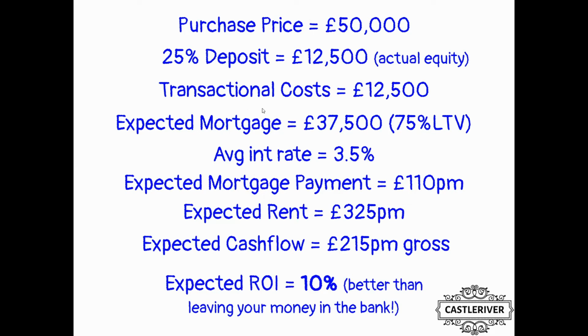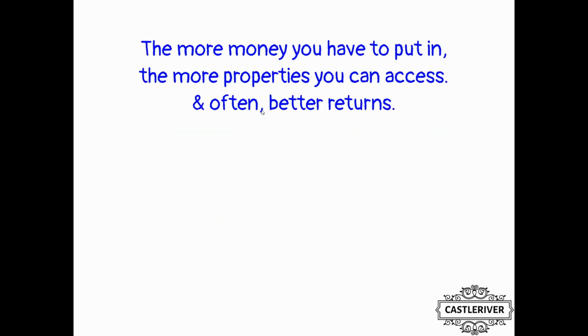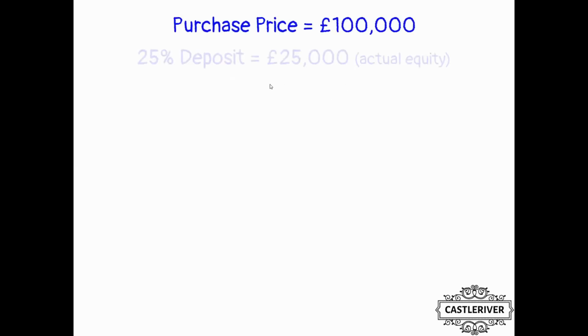Now, let's look at a slightly different scenario. Let's just say the more money you have to put in, the more properties you can access, and often better returns. I'm going to give you an example of that. Imagine if you had £40,000 in savings. So what would £40,000 get you? Let's look at a purchase price of £100,000.